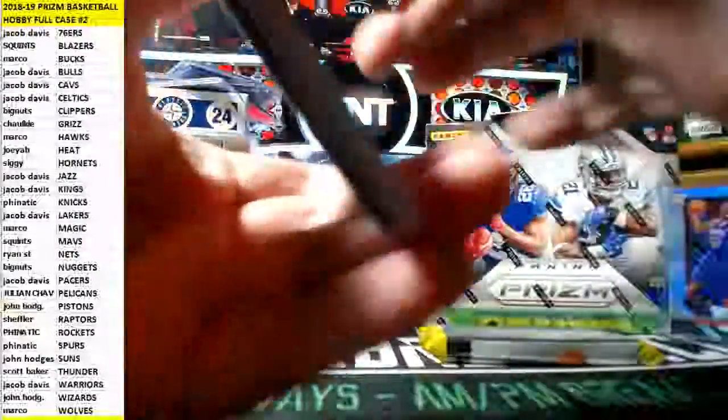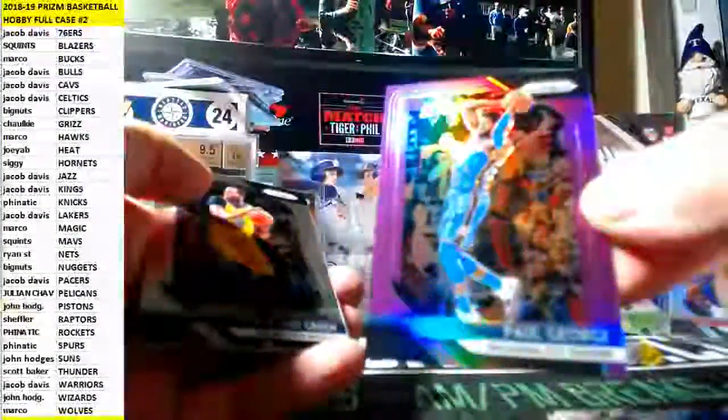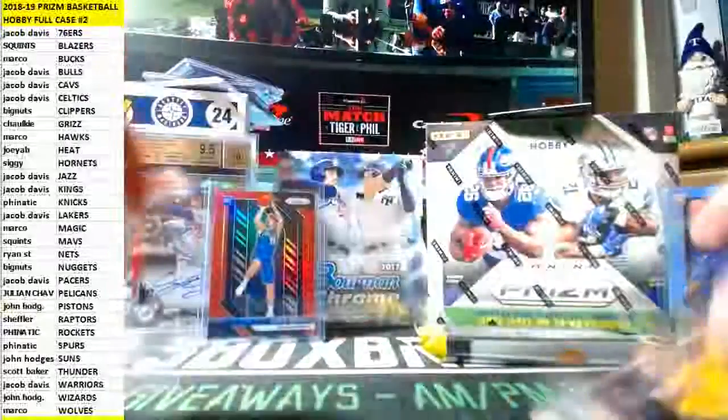It is a cool, very cool pose. I bet that gold is popping on that one. Marcus Smart. Nice Paul George out of 75 there for the Thunder. From down under.